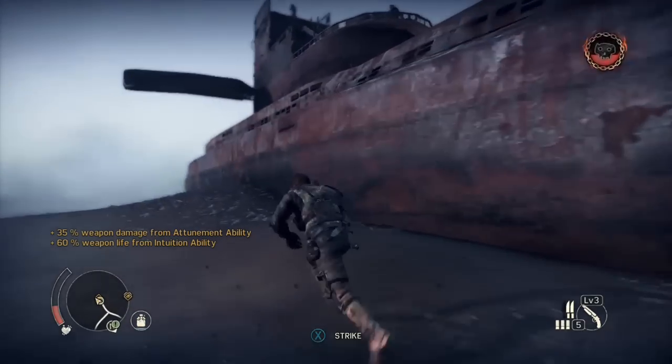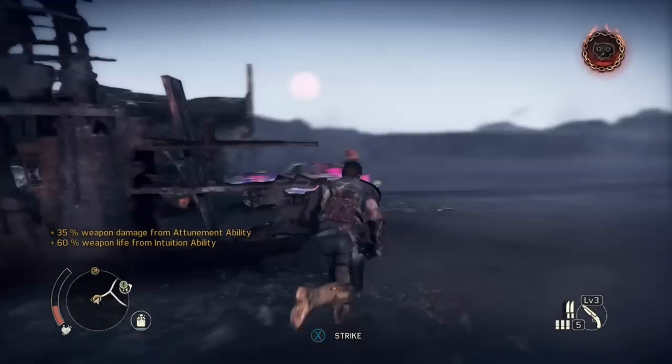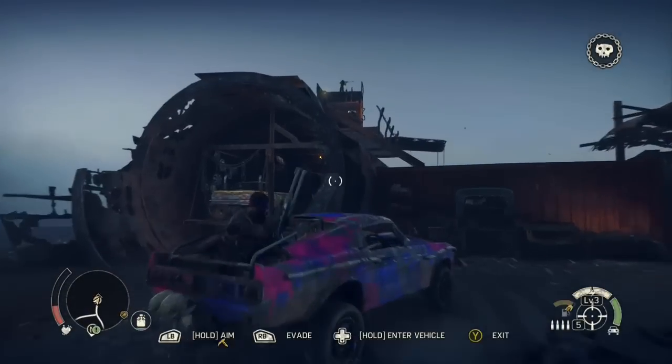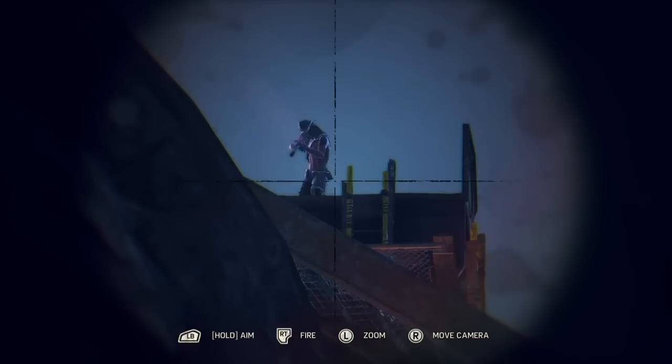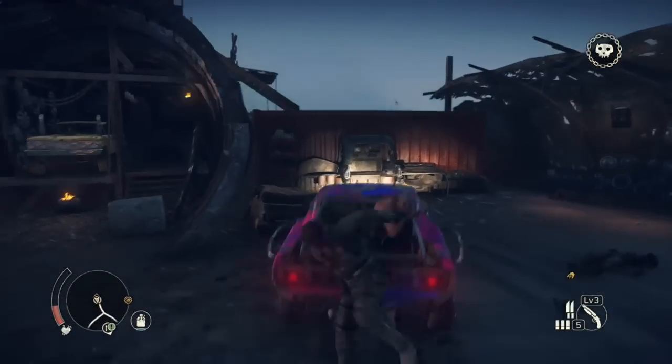I've found the location of another high value vehicle. This is one of the rare, hard to find vehicles in Mad Max throughout the wastelands. And this car that I've found, this vehicle, is called the HARDBALL. Okay, so I'm going to show you the location very shortly. Just got to take out the rest of these guys and then I'll show you the location.